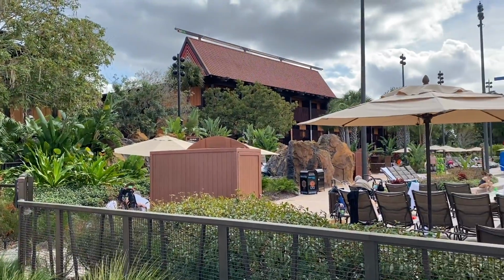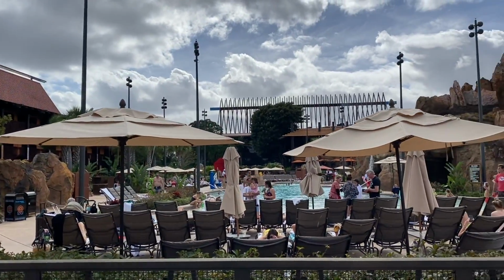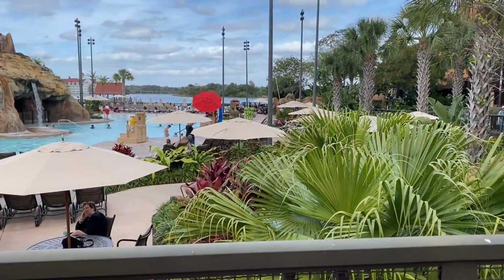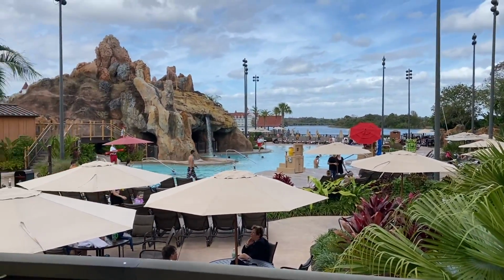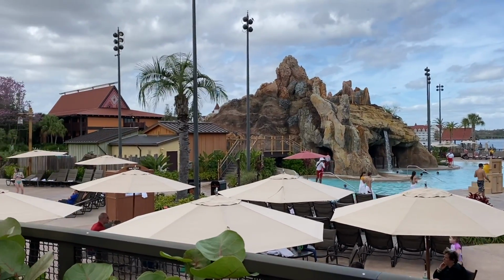The Polynesian has one of the coolest and most iconic Disney pools, so if you are staying here, definitely schedule some pool time into your stay. They've got an awesome volcano-themed water slide, and they've got dropping water, and then of course you've got that pool bar where you can get delicious tropical beverages, fruity beverages that really make it feel like you're on vacation.